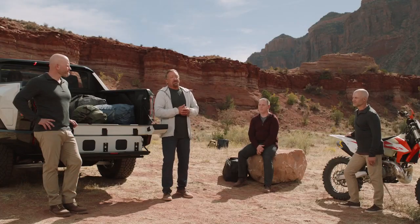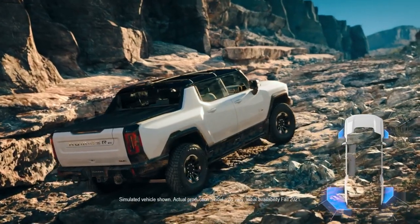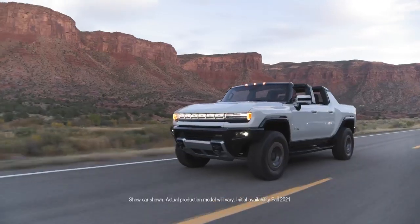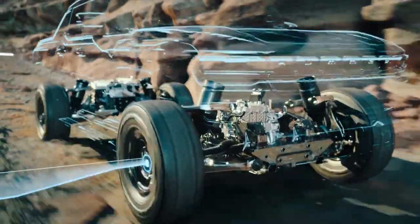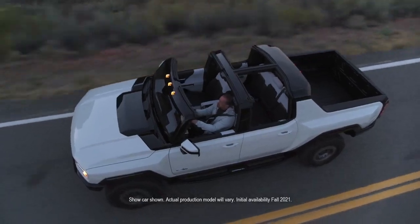So as fun as Watts to Freedom and going fast are, it's also about delivering exceptional ride and handling. Torque vectoring gives you a more balanced and seamless experience. Add to that precise steering control, along with four-corner air suspension and four-wheel steering, and the Hummer EV provides exceptional vehicle balance and control.